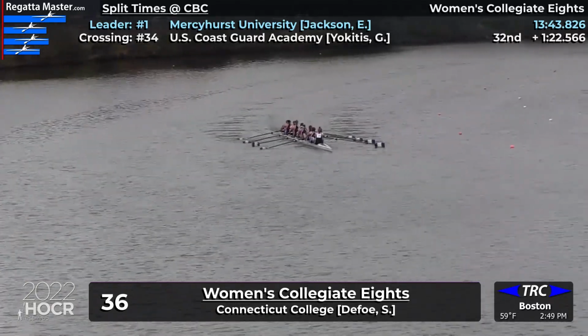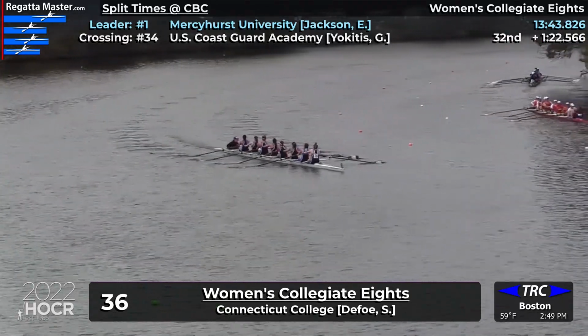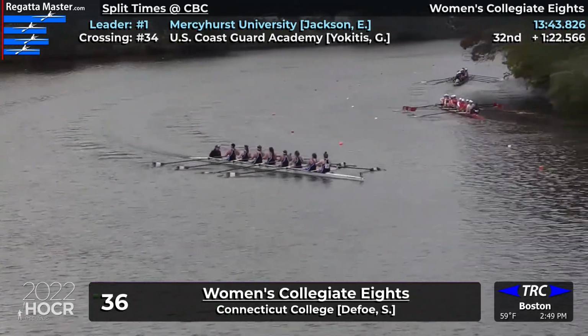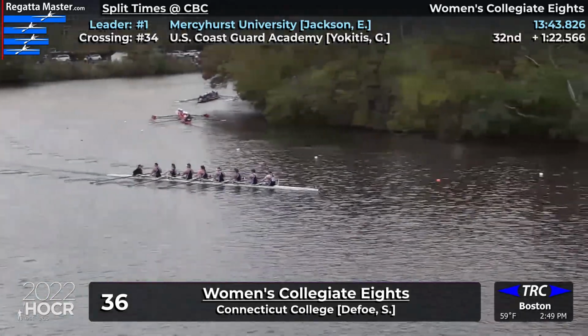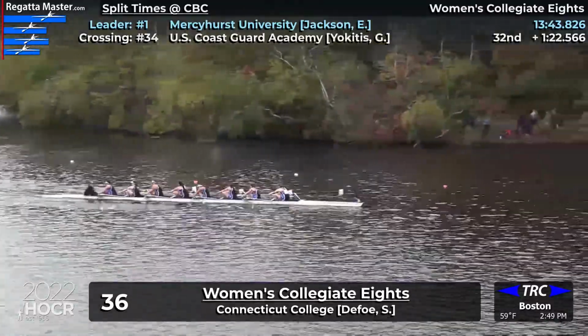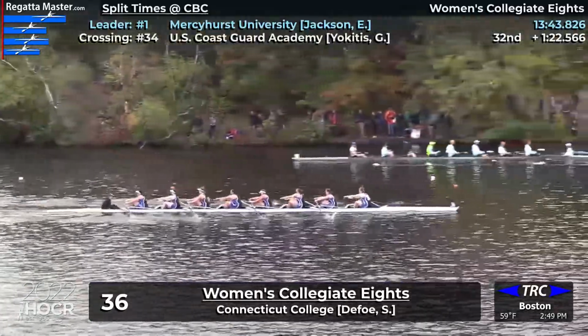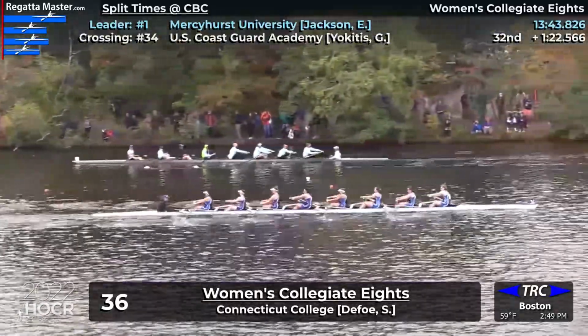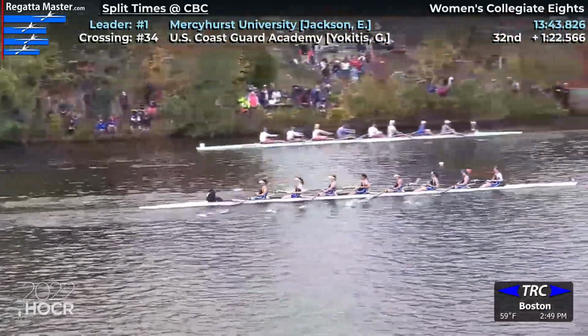Connecticut College rows down on the Thames River, which is really a beautiful place to row. It's 8 miles of rowing upstream toward Norwich and unlimited miles out into Long Island Sound. Boat number 36, Connecticut College. Wow, and great cheering for Conn College from the shoreline downstream of us. Terrific.